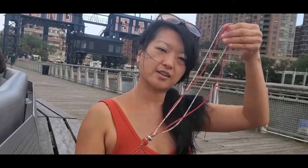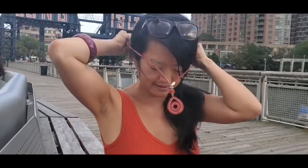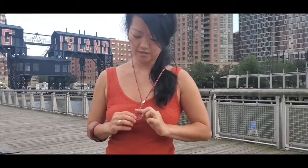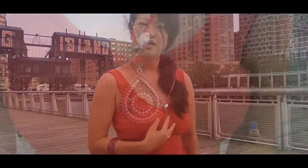And then I also got this really pretty beaded necklace. You can see, it's just little stones, and it's just really pretty.